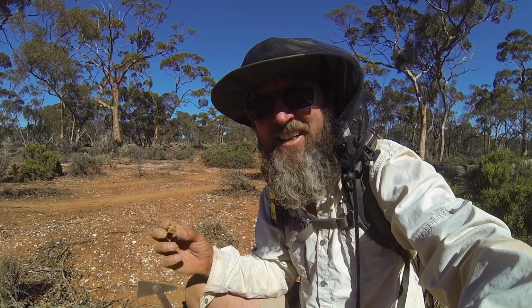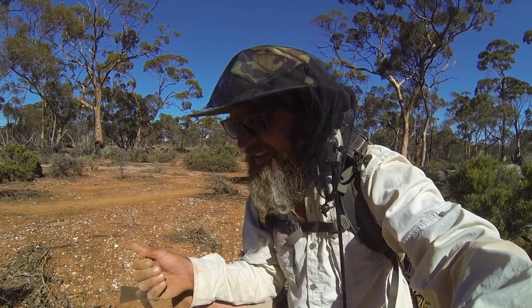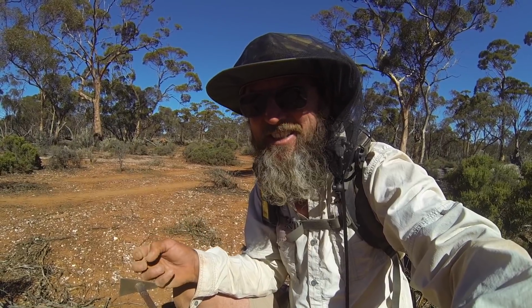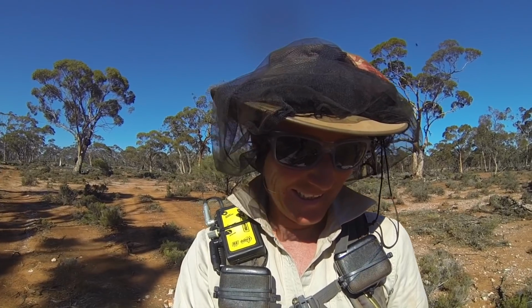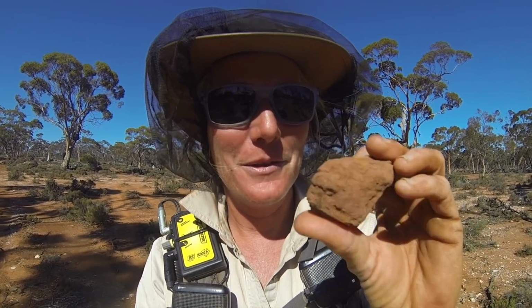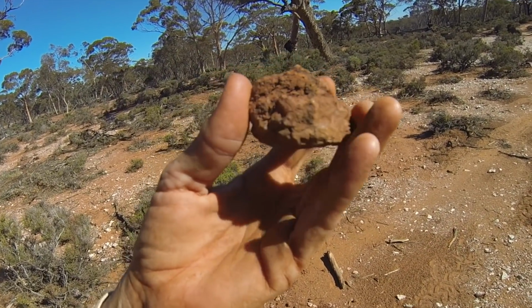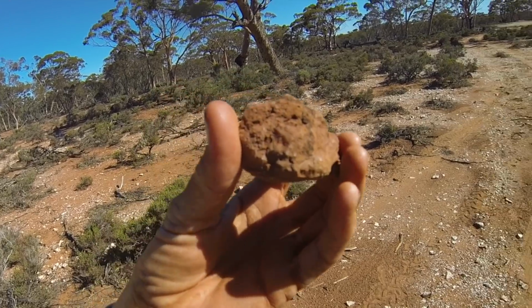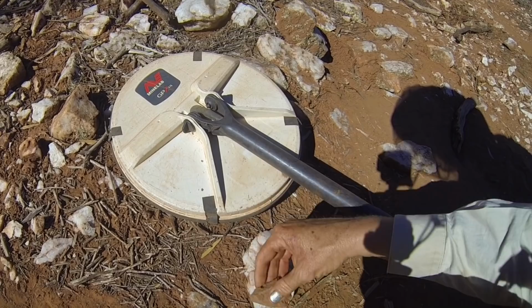And yeah, hopefully they keep rolling now because it's been pretty quiet for the last couple of weeks, and it's nice to see some gold again. I just had a super faint signal down here. Dug it out, and it was actually the first rock I waved over the coil. It's a quartz rock. So the signal is definitely coming off this one here. It's not very strong, but I can't see any gold on here either. So I only heard it like that.